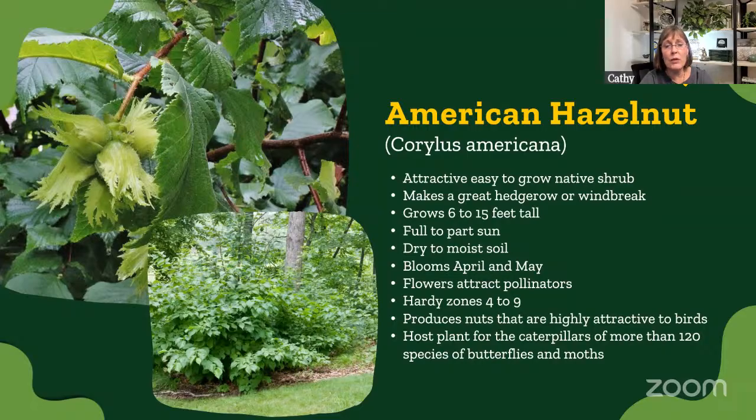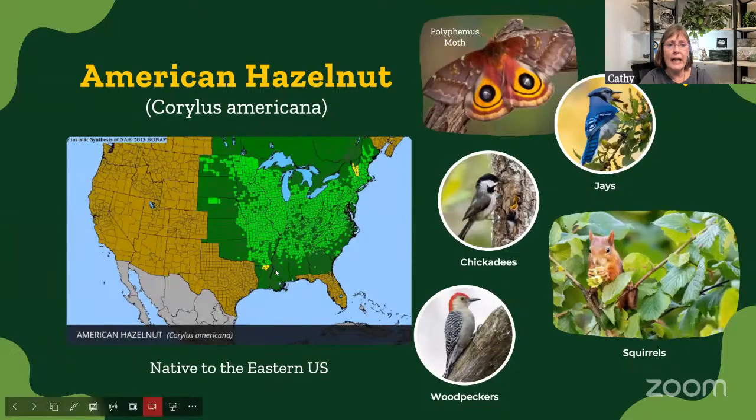And look at that. This one is the host plant for more than 120 species of butterfly and moth caterpillars. Wow. The American hazelnut is native to the eastern US. And as we can see here, the polyphemus moth is just one of 120 species whose caterpillars feed on American hazelnut. But here's some of our birds that love nuts and American hazelnut.